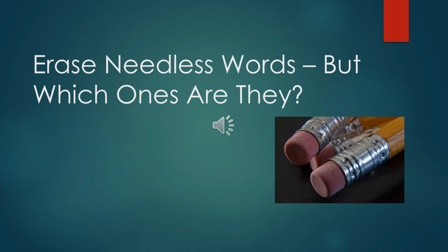You've heard it before, delete unnecessary words. But which words are the unnecessary ones, and why does it really matter? We'll look at some places in sentences where these words hide, and the often subtle ways in which wordiness undercuts strong writing.